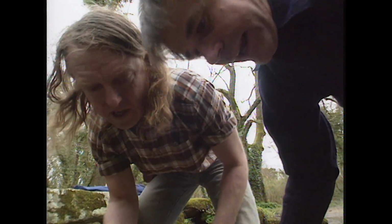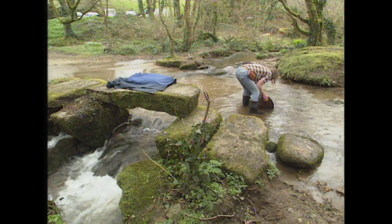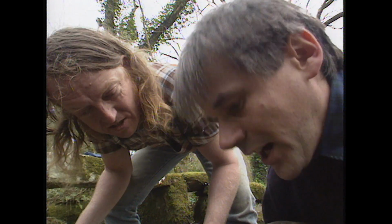I'll transfer to that little black pan, which is a bit more subtle, and swoosh it back, make sure we're not going to lose anything. So this is the moment of truth. Yeah, you can see all the light-coloured rocks, which are light in weight as well, going over the front end of the pan. So the ore is a black rock, is it? Dark in general.